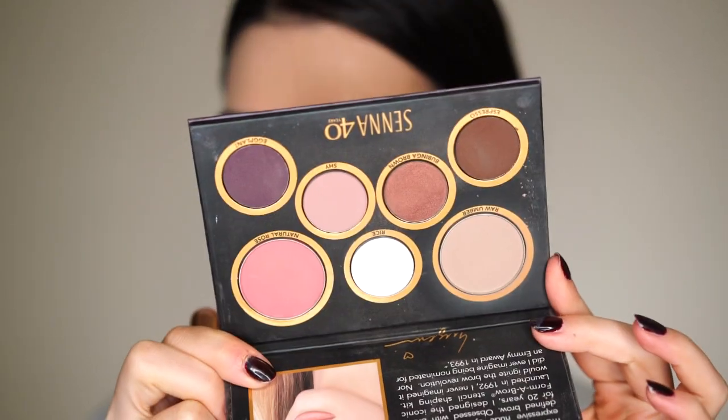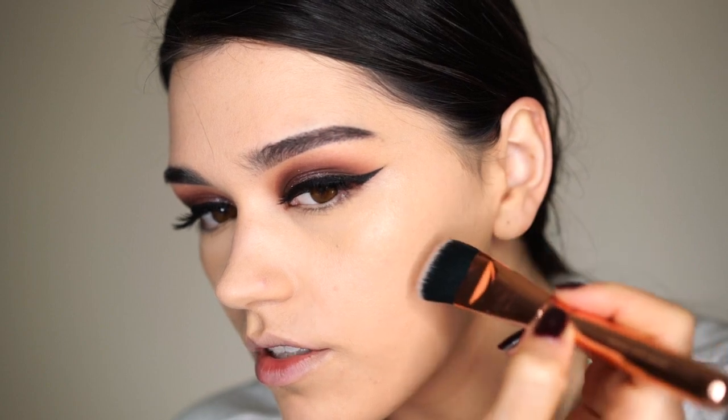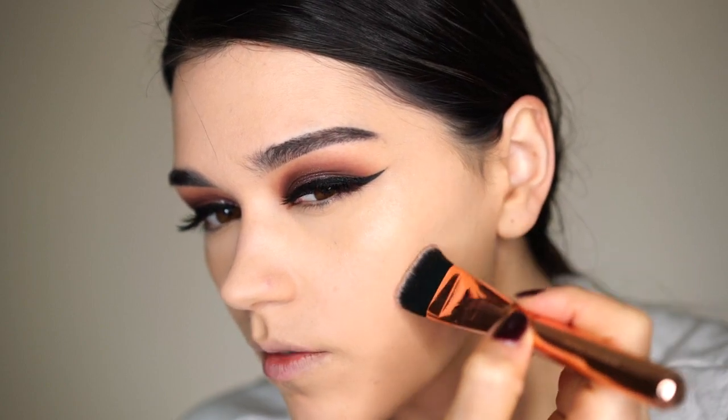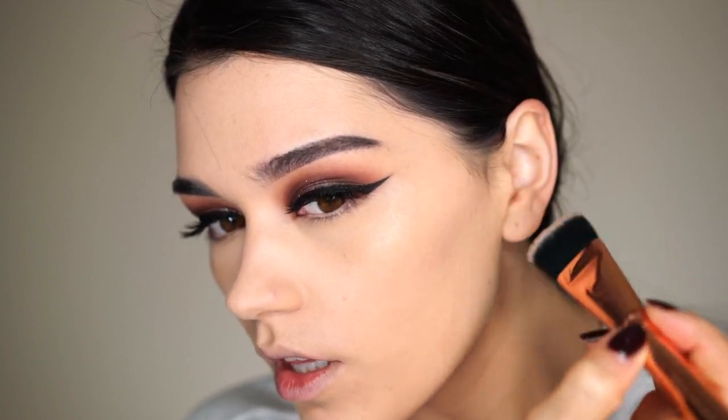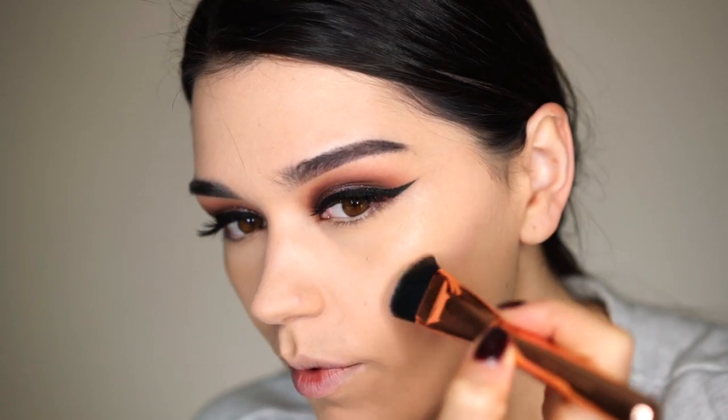As a contour, surprise, surprise, Raw Umber from my Senna Cosmetics 90s palette with this Zoeva 109 brush. I actually like to use this one for cream contour more because it's synthetic, but I feel like this shape is just so perfect for doing the contour. It's really just straight. I just try to concentrate more of the product in here. And then I will try to blend it up a little bit like this.